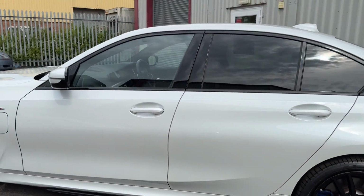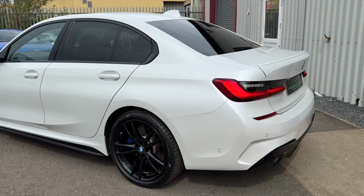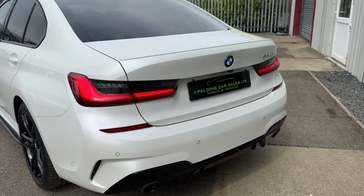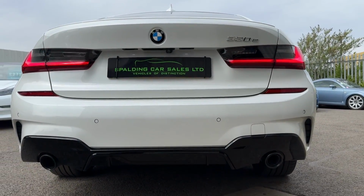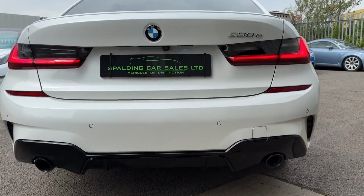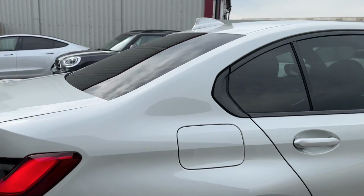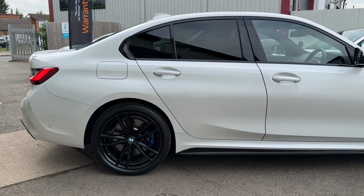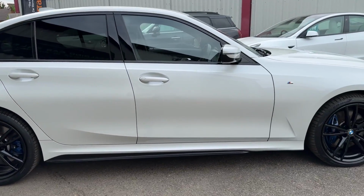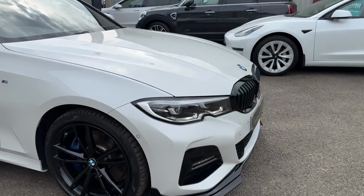The Estoril Blue M Performance brakes. There's the rear diffuser in high gloss black. There's the privacy glass, laminated front side windows, professional navigation, and virtual cockpit.